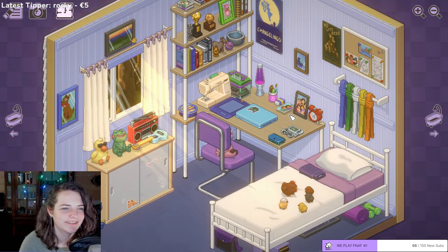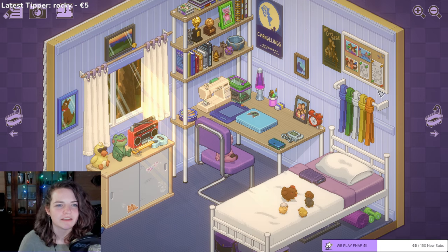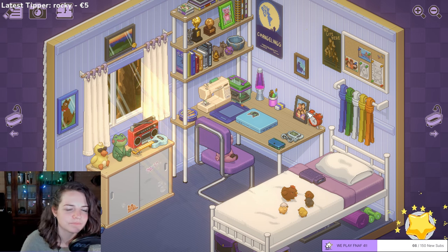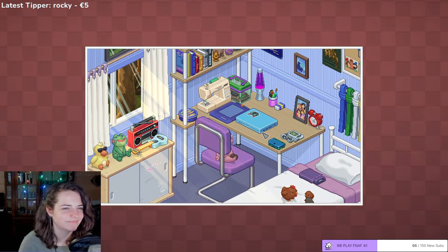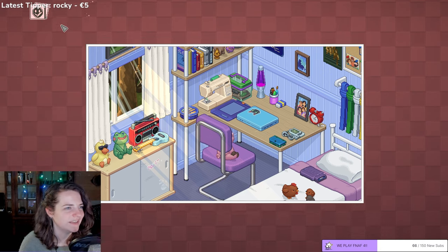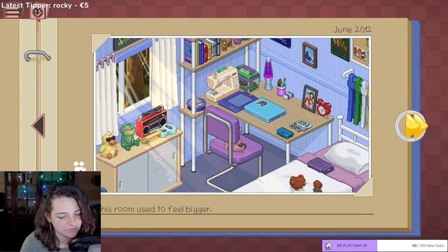Aww. Where am I supposed to put this? It's obviously supposed to go there. Can we, like... Sure. Because we don't want to look at it. Is it a photo of the two of us? That's why we want to keep the memory, but we don't want to look at it. Nice. We just hit it. This room used to feel bigger.